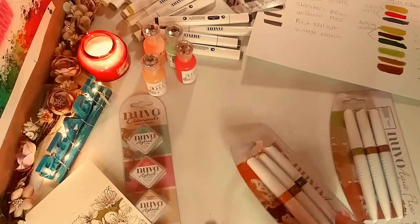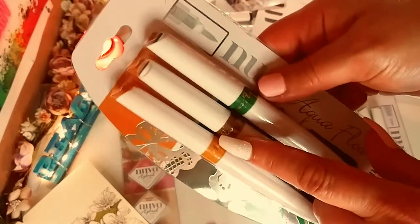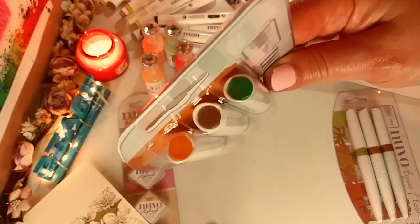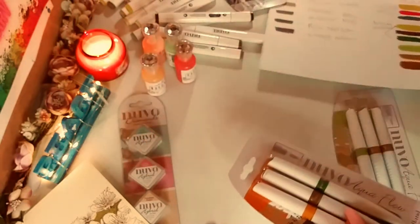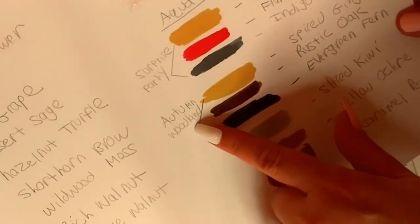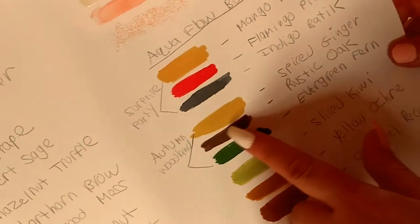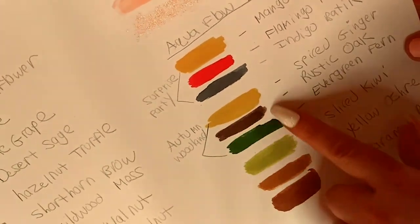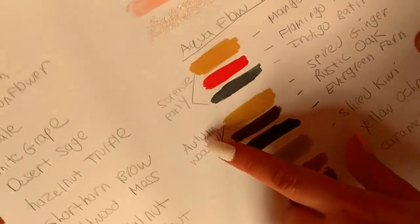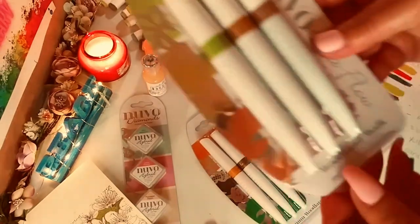All right. And I've been wanting this one for a long time. A lot of times it's out of stock. Autumn Woodland. So you have those beautiful colors, perfect for fall. So you have these colors right there. Rustic Oak, Evergreen, and Spiced Ginger. Autumn Woodland, beautiful. And you know, fall is coming next.